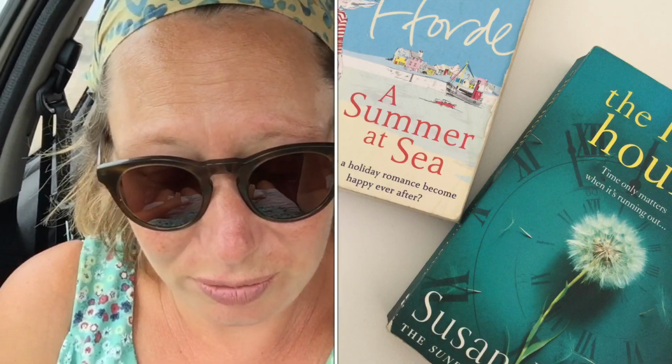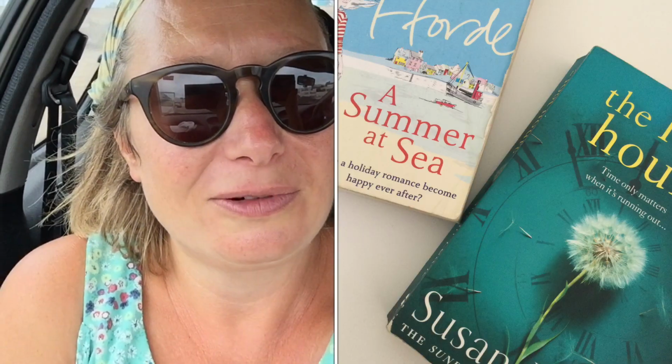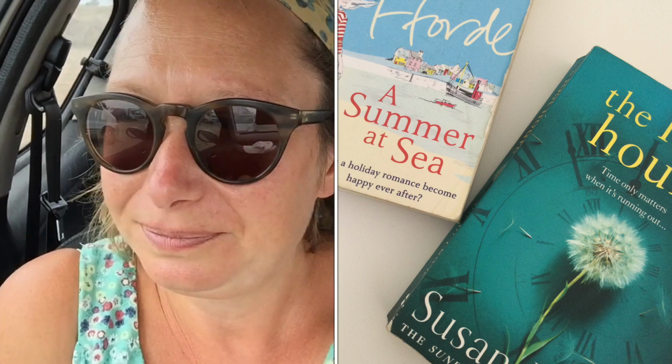I didn't get any books that I wanted either in the bookshop. I did get 2 books, but not any of them from my list, so that'll have to wait until we go back to the UK.